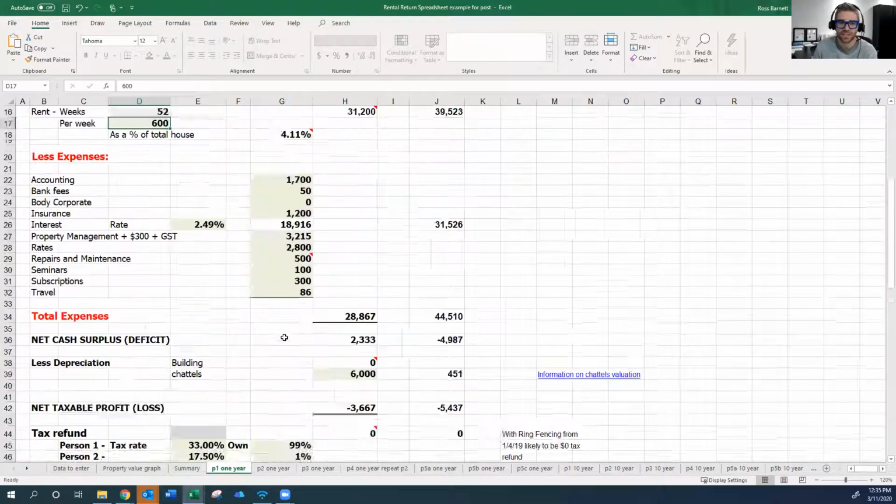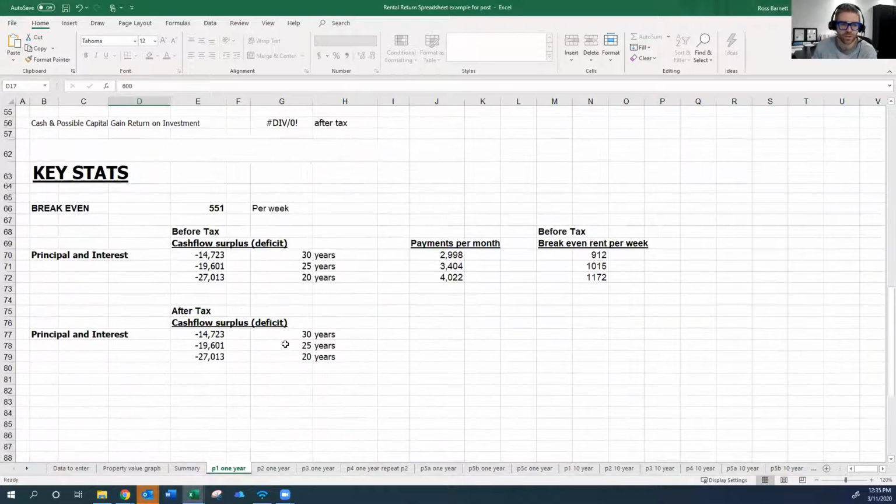So hopefully that's given you something to think about and a little bit about that risk of possible P&I and what a bank might do.